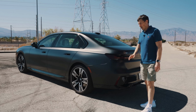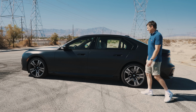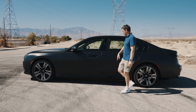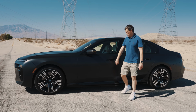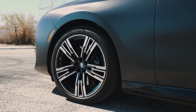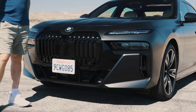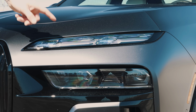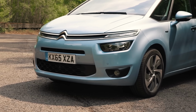Moving down the side, it's classic BMW 7 Series, which means it's basically a slab. You know, there's not much going on really down the sides, apart from the new door handles, which are like on the iX, so you just open them by pressing a button in there. Huge alloy wheels, look at the size of those. Moving to the front, and the most controversial part of this car, obviously you've got the big double kidney grille there and those split headlights, a little bit like a Citroen Picasso.